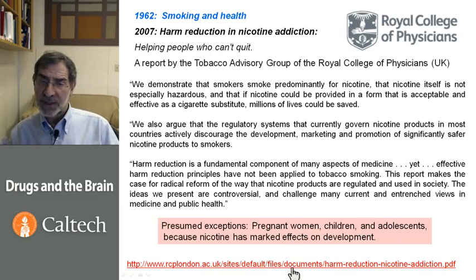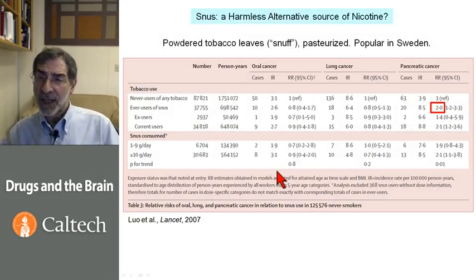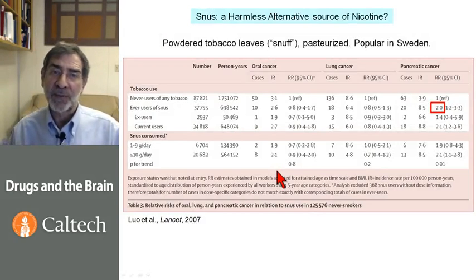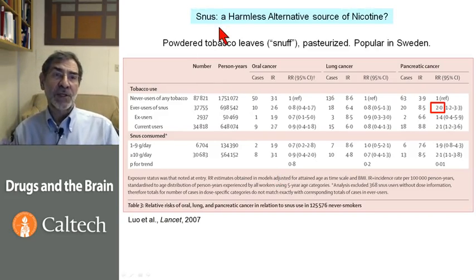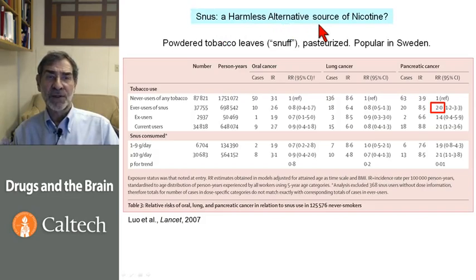So here we have a statement about harm reduction, allowing people to get nicotine if they cannot quit smoking. The question arises, what are those alternative sources of nicotine? There is a fair amount of discussion now about snus, as a possibly harmless alternative source of nicotine. Snus is powdered tobacco leaves, sometimes called snuff. But snus has been pasteurized, therefore it does have fewer tobacco-specific nitrosamines, which are thought to cause cancer.